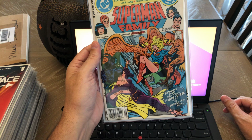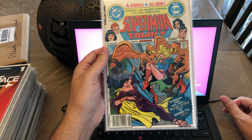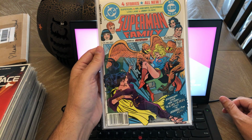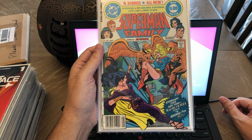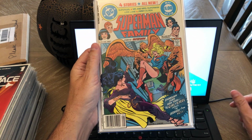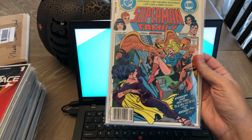You never know, that character could be developed more, could be more of a major villain in the Wonder Woman series. Her character was pretty cool in the Witching Hour series. So I think it's worth getting. If you can find these out in the wild for cheap, I would buy them. It's a 1982 book, so it's not super old, but it's pretty old. I've never seen this in a dollar bin.